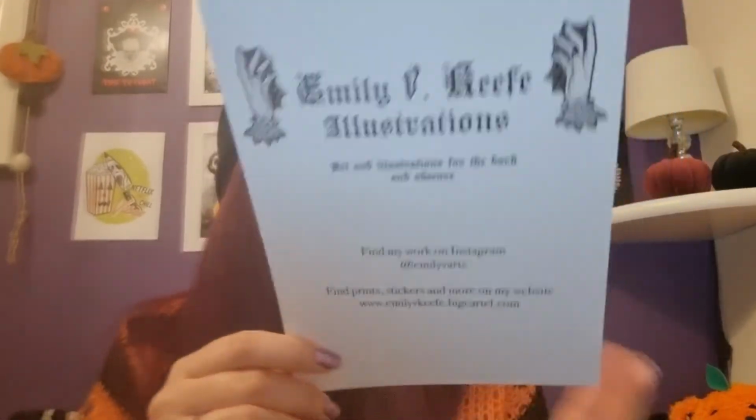And then the final piece of art I have to show you is from Emily V. Keefe Illustrations, Art and Illustrations for the Dark and Obscure. I love this. I don't know if it's supposed to be a certain specific building or whether it's something she came up with herself, but oh my god, this is cool. It's such haunted house vibes, right? It just looks so spooky. It looks something out of a horror book, an illustration in a spooky book, and that's her details on the back. Yeah, so much detail has gone into this, and I think it's pretty impressive.